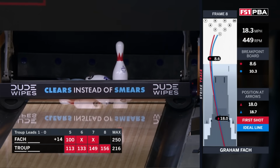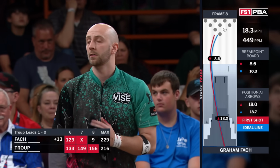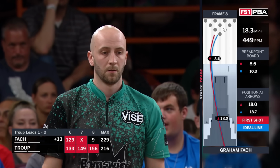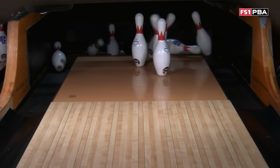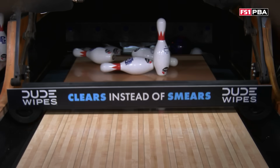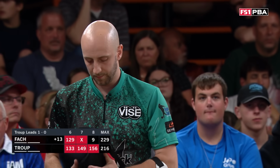And big break there for Graham, just leaving a very, very manageable single pin. Last one was at 9. Yeah. This is a half-inch left of that. 3/4 of a board maybe, and the last one motored off of it, looked fantastic, and that one wiggled.